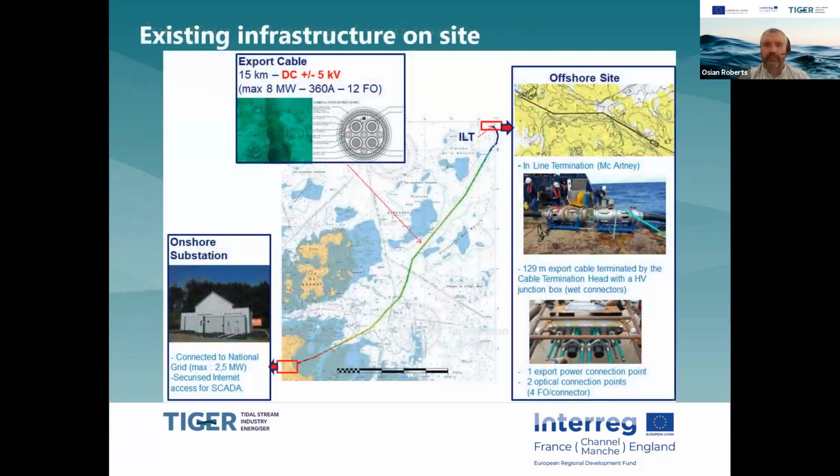Next slide, please. And this picture here shows what's available on the site. You see the onshore substation coming into landfall there. You see it right at the very top right of this picture, where the actual consented area for the Pampol Brehat site is, and there are a few explanations there of what is available in terms of the infrastructure on site. This infrastructure has been put in place by EDF when they were developing the site. Minesto in this case will install their turbine in that red box you see there at the top right hand side. Next slide, please.